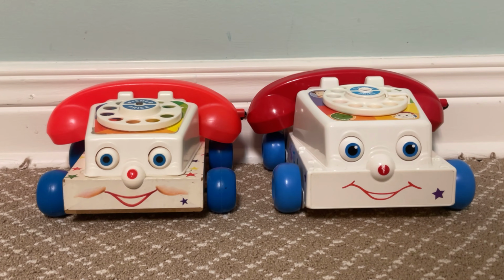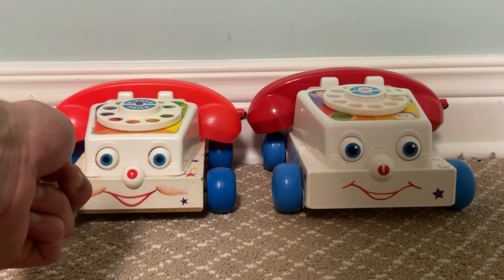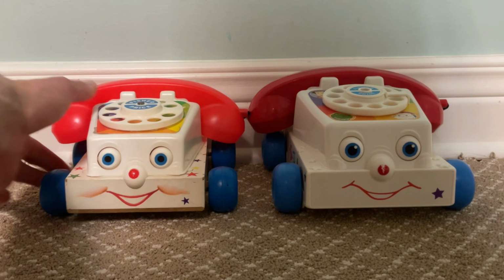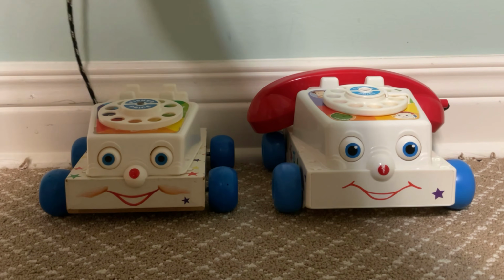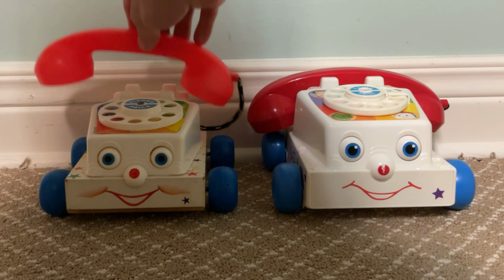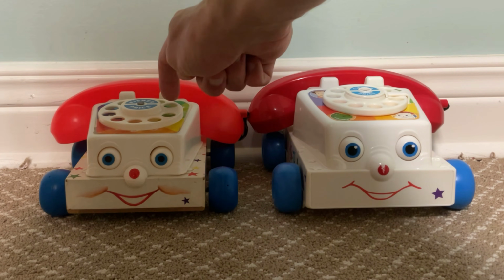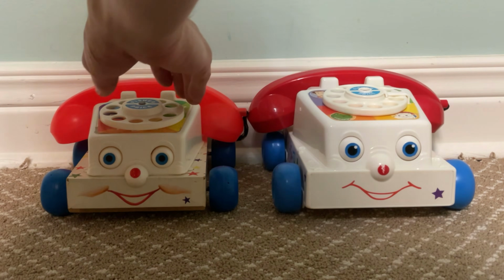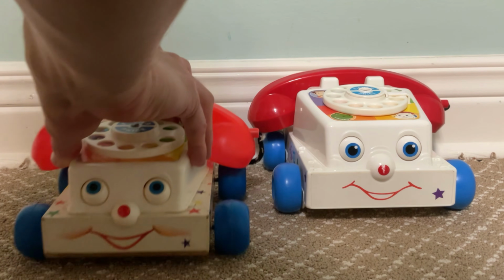Here's a comparison with the original Fisher-Price Chatter Telephone. There's a big difference. This one's more movie accurate because, you know, it's the original vintage one. It's made of wood and stuff. The details are more accurate. The receiver cord is longer. The receiver is also more reddish-orange. Also, this one has the ring feature when you dial it, just like in the movie. And it has the squeaky wheel function as well.